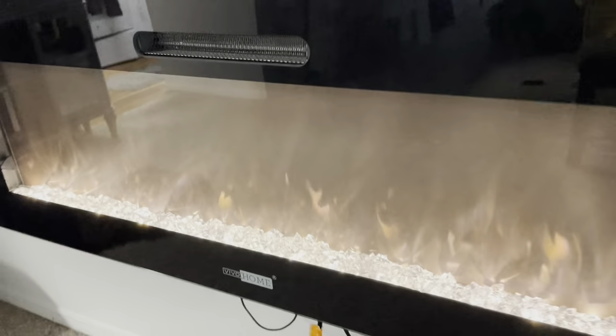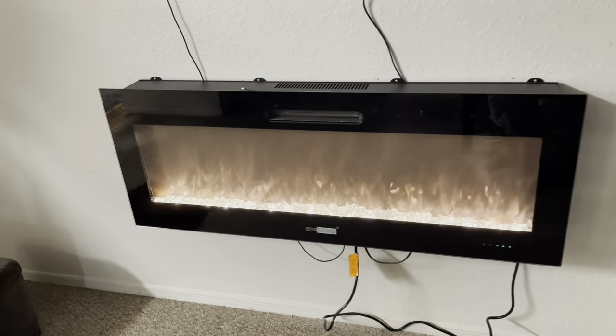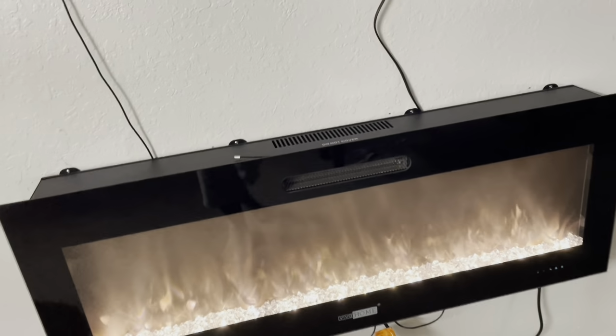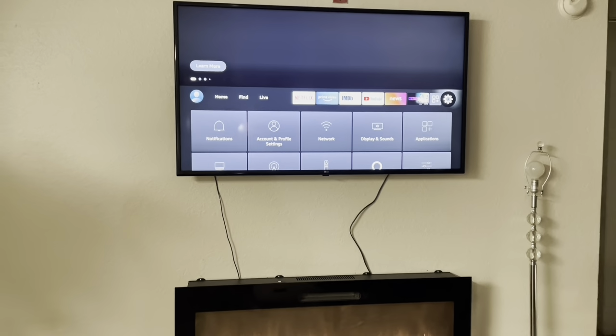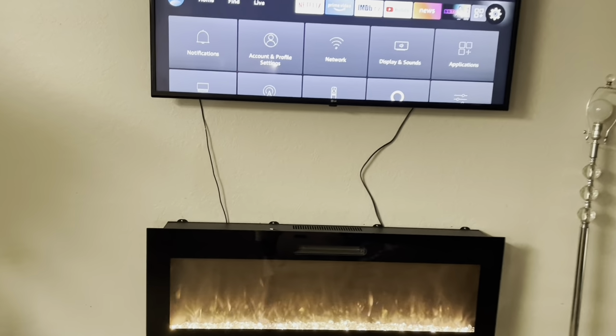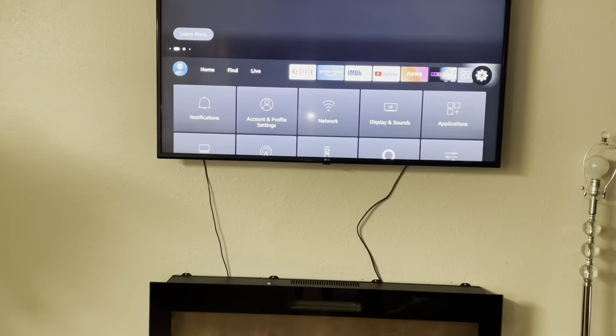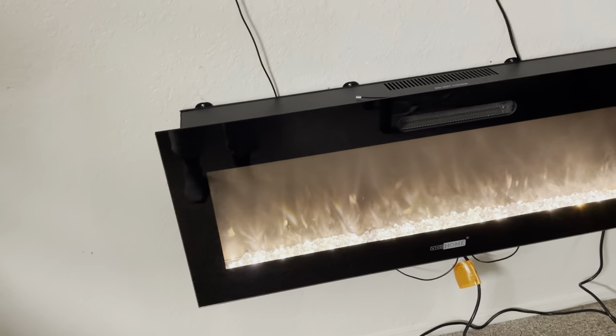So yeah, it is a 50 inch as you guys seen on the box, and I'm loving it. I'm loving this. Don't worry about that lamp. It's gonna be moved out of there, but I'm loving it. So I am loving this so far, queens and kings.